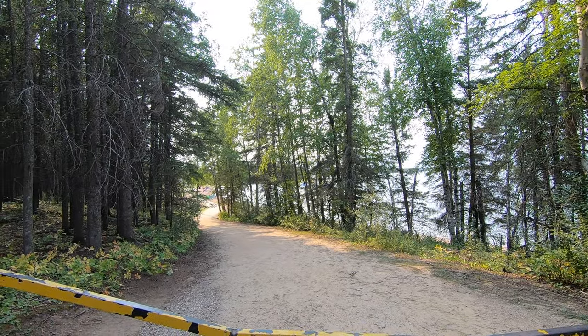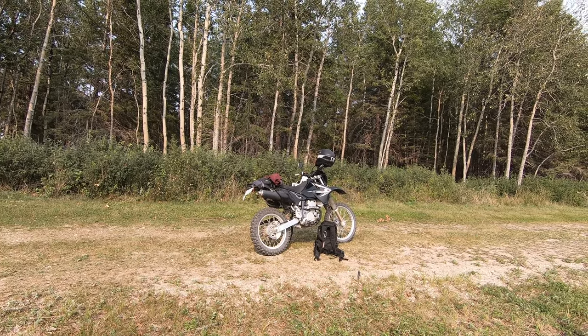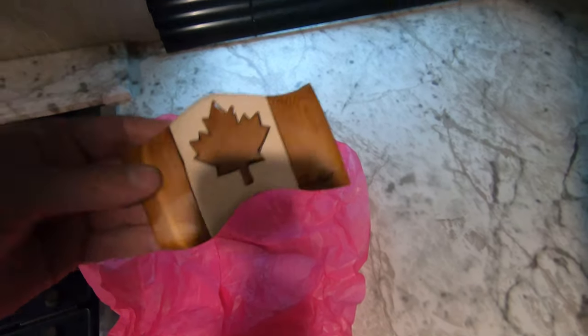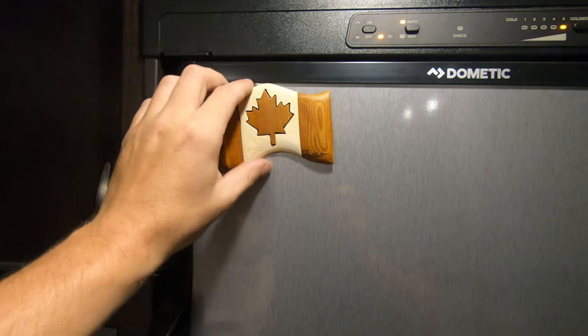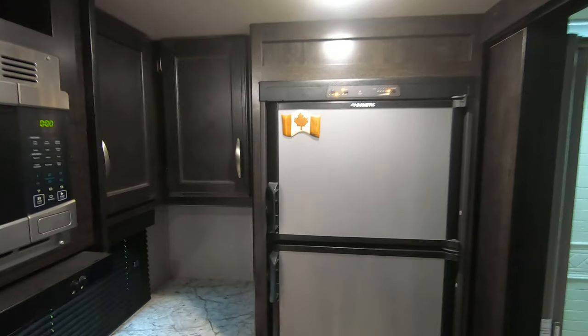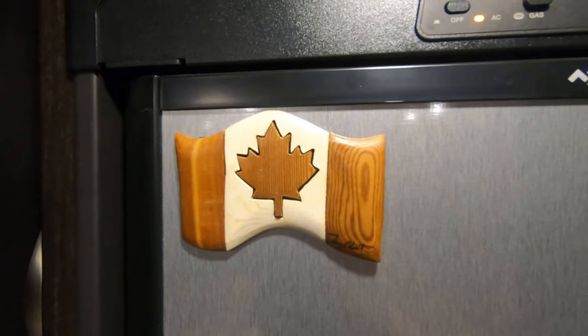There's the beach down there. Keep on riding, I suppose. All right, we got my magnets here from the gift shop. Nice little wood Canadian flag here. Not bad. First one on the fridge.